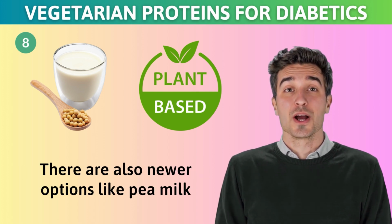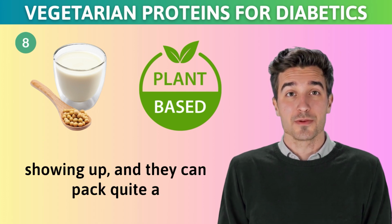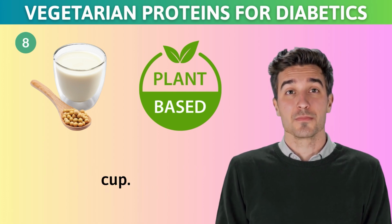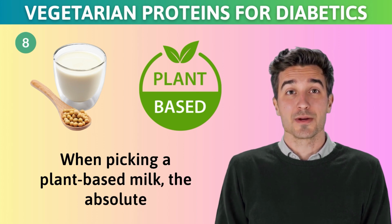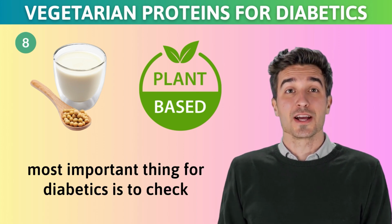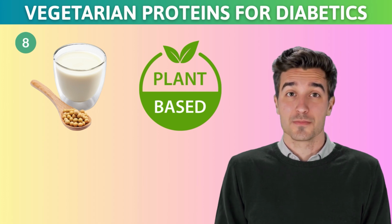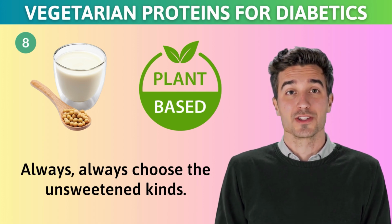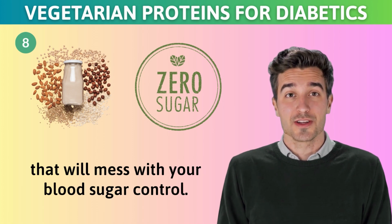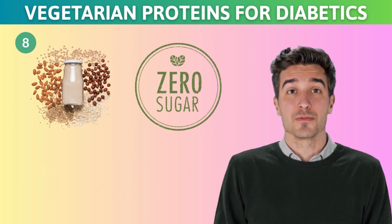There are also newer options like pea milk showing up, and they can pack quite a protein punch, sometimes 8 to 10 grams per cup. When picking a plant-based milk, the absolute most important thing for diabetics is to check the label for added sugars. Always, always choose the unsweetened kinds. Flavored milks can have a lot of sugar that will mess with your blood sugar control.